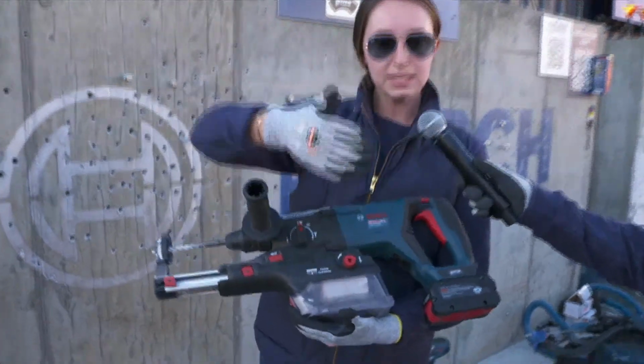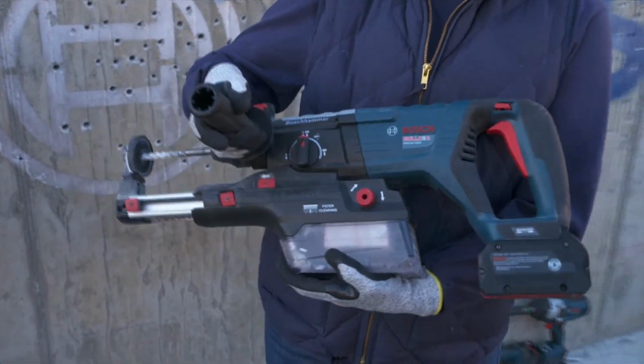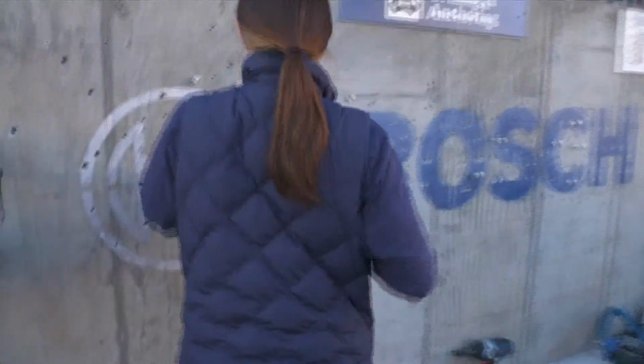You just twist this, and any additional particles in the filter will get released into the canister. Working our way to OSHA compliance. All right. You want to give it a go? Hell yeah.